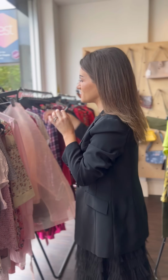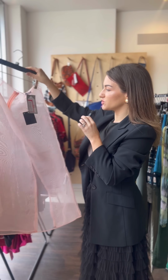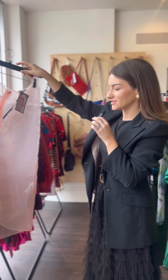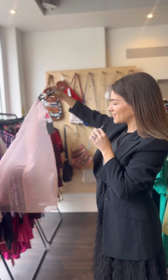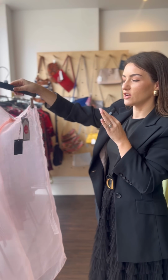I've actually spotted some more tulle organza style material. This here is by Zara. It's actually got the original tag on, and this is £6. Now, I don't really know. I'm guessing this isn't a skirt that goes over the top of another skirt. But again, I just really love that tulle organza style material.